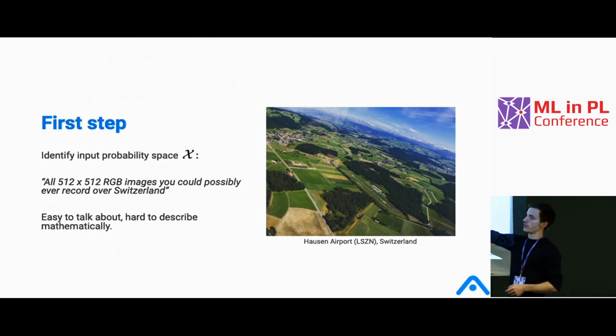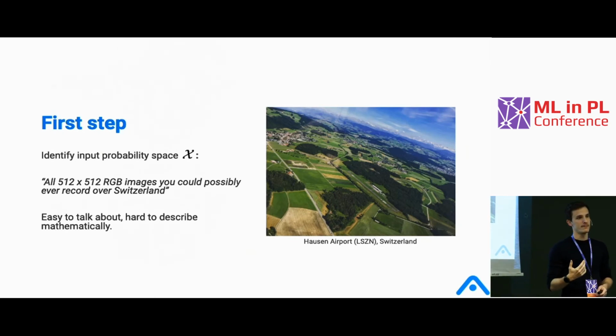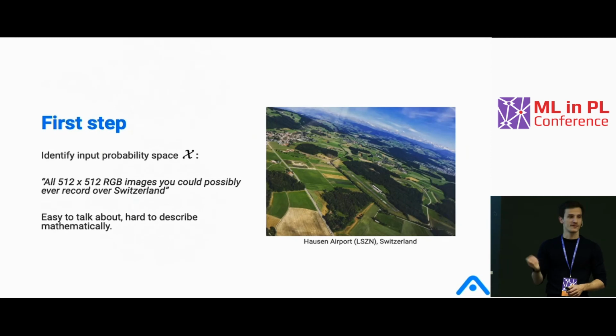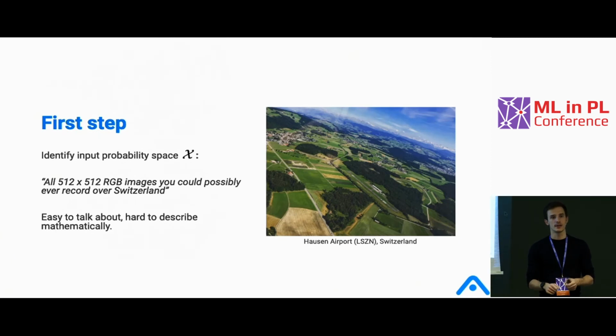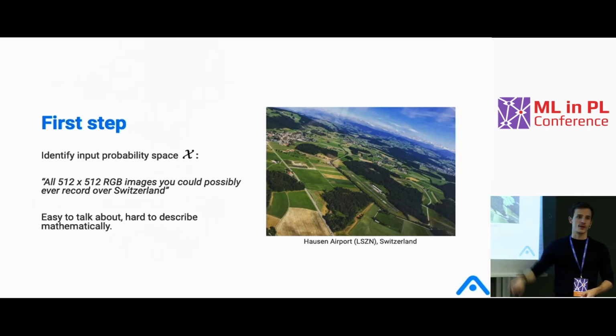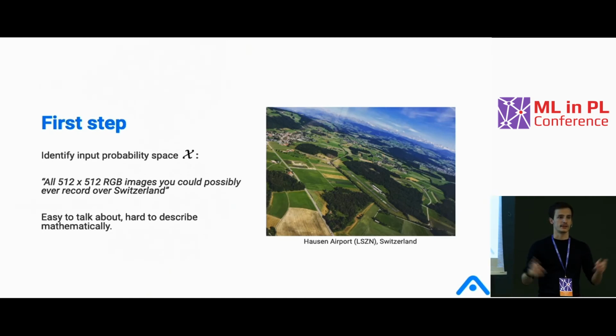And for the sake of this argumentation, I want to have my input space be all the 512 by 512 RGB images that I can possibly record over Switzerland. So the way to think about it is we have infinite resources, and we can fly over Switzerland as much as we want and collect the data that's relevant to my application. So in this case that I showed earlier, I can fly over all the runways in Switzerland. I can do this every day and collect all the data that I can possibly ever collect.